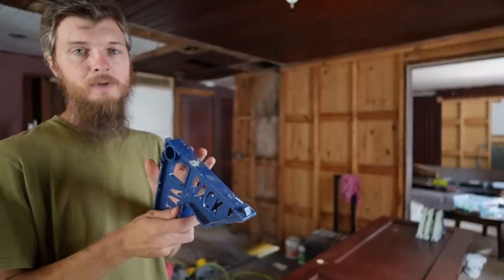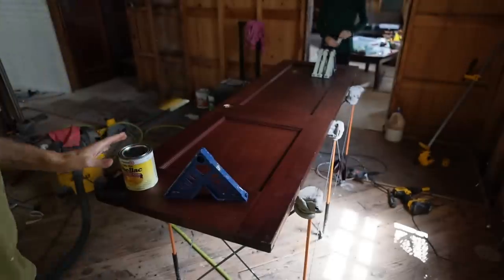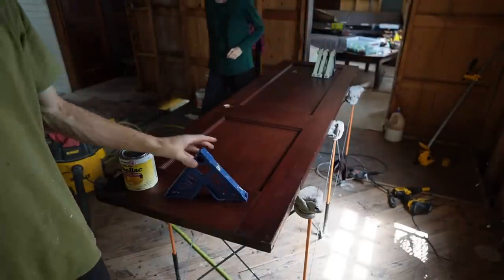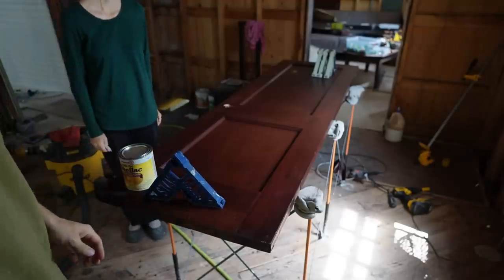These are going to allow me to keep the door off the floor and do both sides at the same time. But seriously, can you see the door? It is looking beautiful compared to what it was. I can't wait to see it with the finish on it.